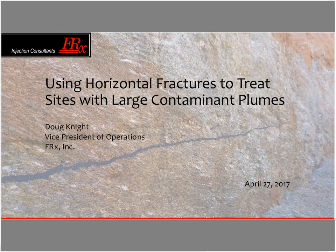So now the question is, it's one thing to take a liquid and put it in the ground. What if I'm trying to get something that's more of a solid that's going to last multiple years, like a ZVI? And that's sort of the sweet spot, I think, for the hydraulic fracture placement of those kind of materials.